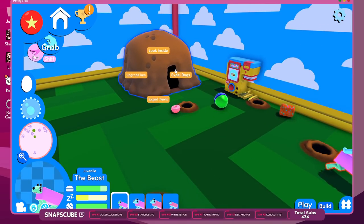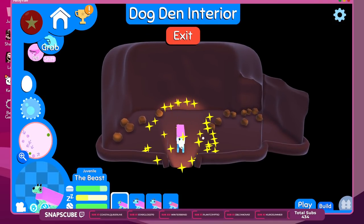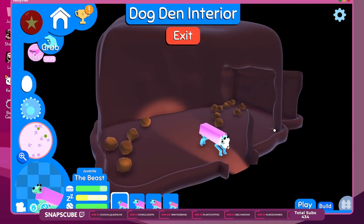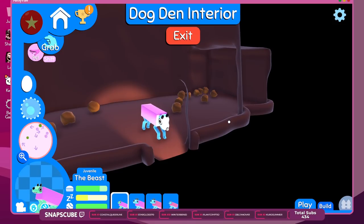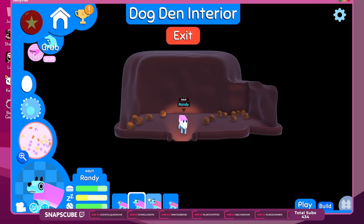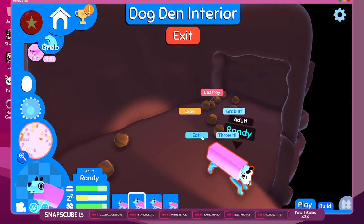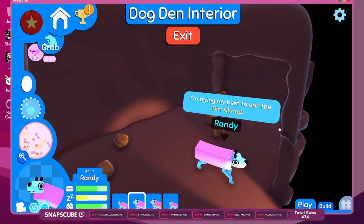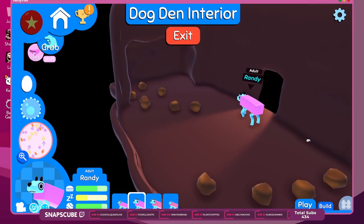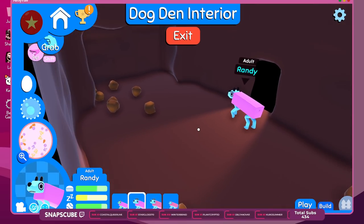Oh god, there's capsules everywhere. Hold on. What does throw it do? I'm so sorry, Randy. What does this do? I'm so curious. Randy, how you doing? Randy, eat this dirt clump. I'm trying my best to eat the dirt clump. Get this one out of the way.